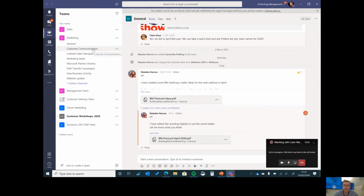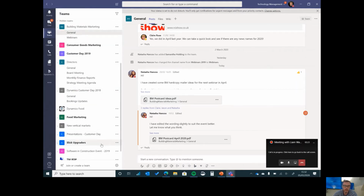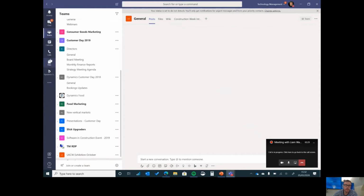So if you're part of a project and you need to be involved in this area, you'll come into the team. And should you no longer need to be in, you can exit that team as well. And the idea of the team is this idea of chat-based area. So I've spun up a separate team for us today just to use as part and parcel of the demo around an event that we were working on. And it was an exhibition that we were going to.